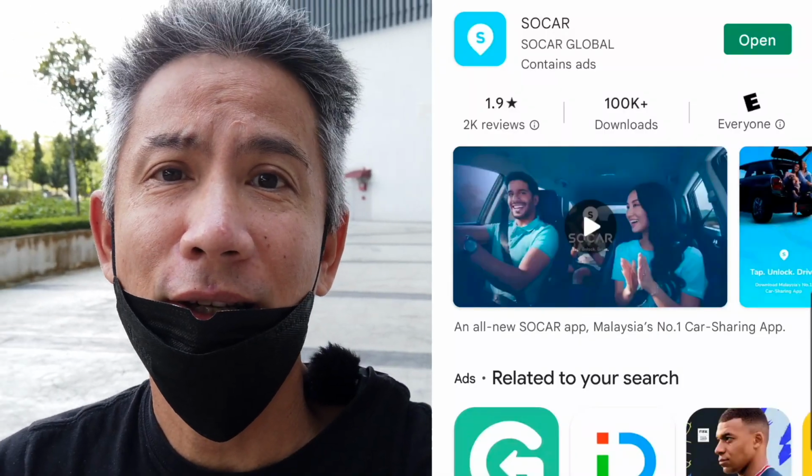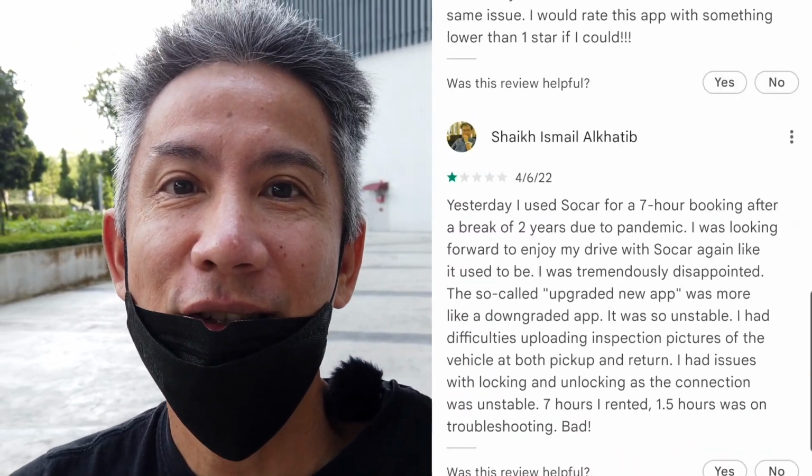Selamat pagi. So today, we're gonna rent a car for the first time ever here in Malaysia. We're not just renting any car, we're renting a Socar, which is an app-based rental car. And there's not a whole lot of good reviews on it, so let's see how this goes.